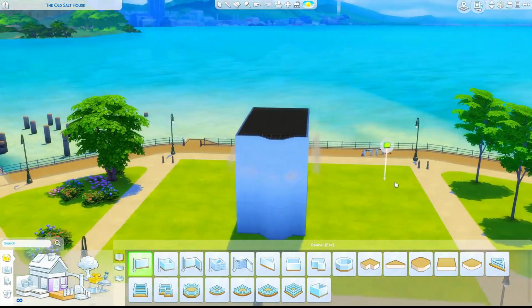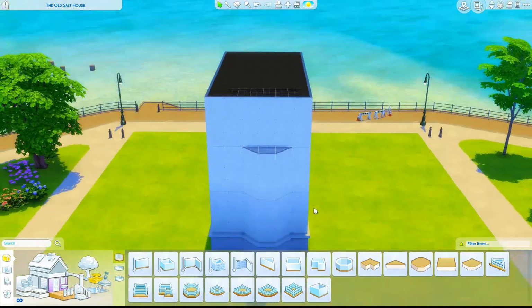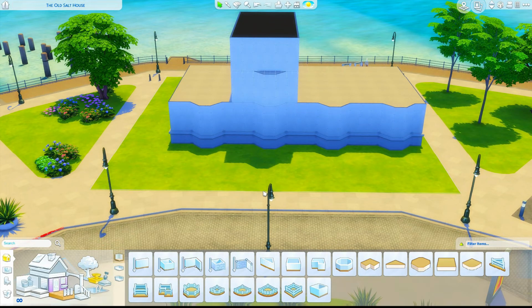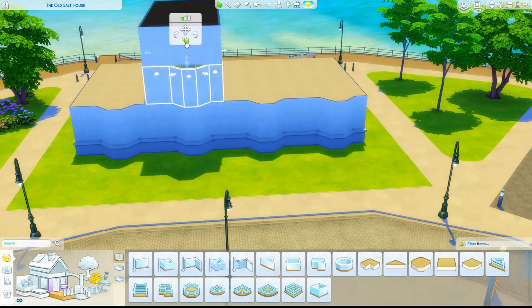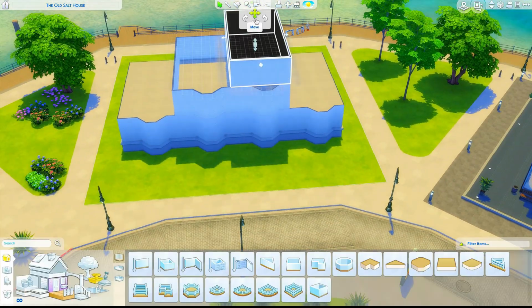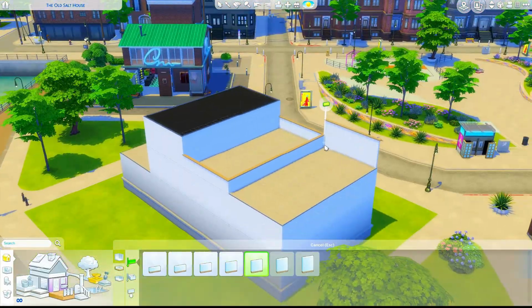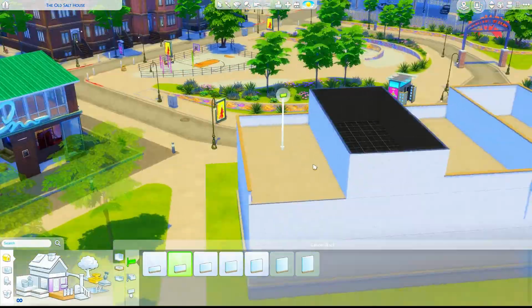So this speed build was inspired by New York City, especially the brownstone townhouses in New York City itself. I really like the look of them, and I think they're so pretty, and I'd absolutely love to live in one if I lived in New York City. So I did go ahead and try and recreate one. I think I did pretty good. Yeah, I think I did well.